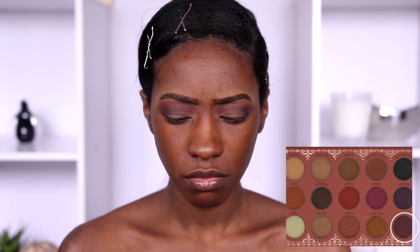And then a little bit of this black shade called Black Beauty. Right, well, not right over this, but like in my outer V. And Passion as my lid color. Let's go with Passion, and then if I don't like Passion, we'll just throw Tiffany on top.